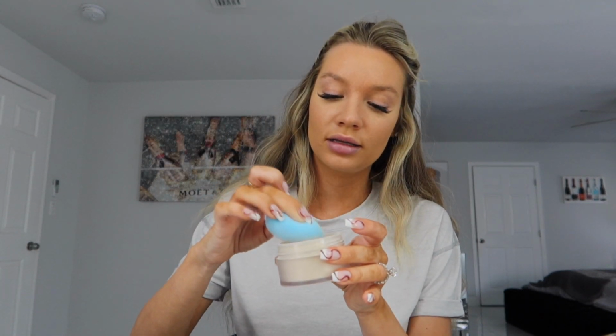So this is called a powder sponge, and I didn't know about these until recently when I went to Ulta, and Real Techniques makes them. Basically, they are sponges specifically for baking under your eyes. Today, I am going to bake under my eyes just a little bit, because I feel like they look super tired because I've been sick. So I'm going to take my sponge and get just a tiny amount of setting powder. This is the Laura Mercier translucent powder.